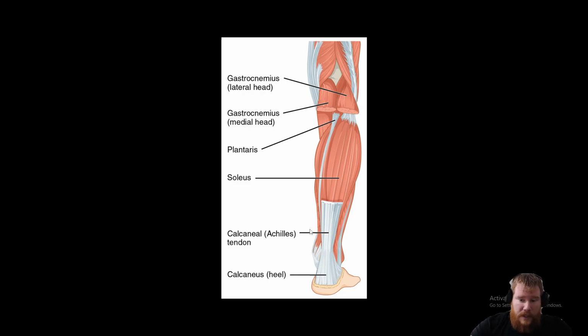So as we see in this image here, you have 4 muscles being connected to a bone by a tendon, as opposed to a ligament, which just connects bone to bone. So if you think of the ACL, that's the anterior cruciate ligament. So that just connects your femur to your tibia. So that's the difference between a tendon and a ligament.